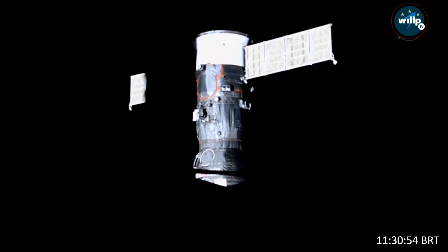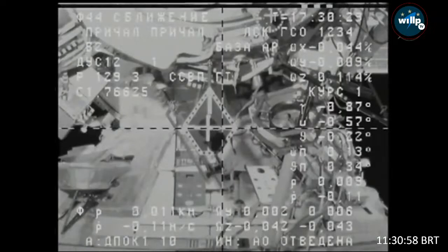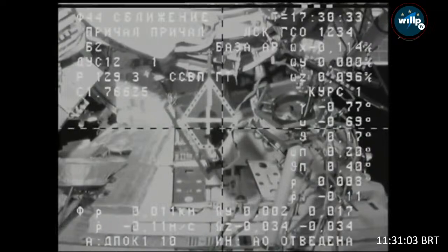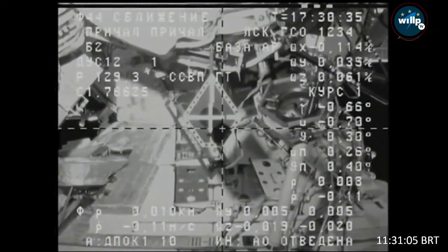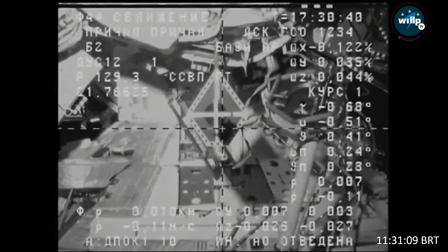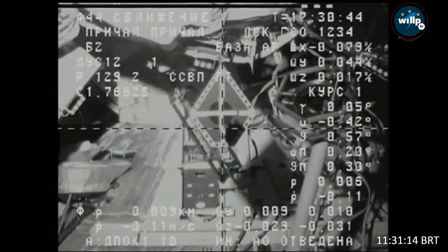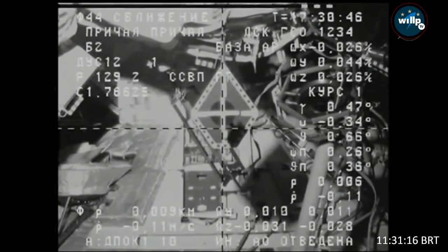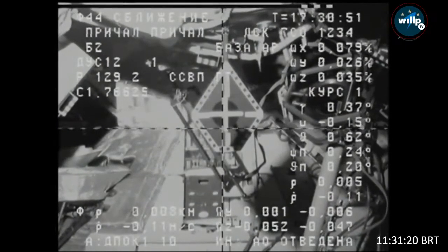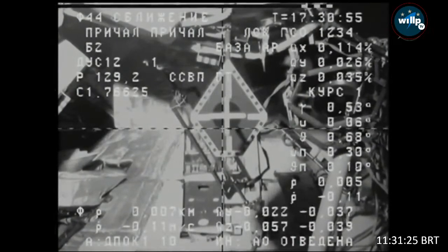6 meters. Copy. And you can see the crosshairs from Progress aligning up with that diamond target we were talking about as it's less than 10 meters away. You heard the call outs even 9 meters away from connecting with the orbiting laboratory. Progress currently slowing down to 1/10 of a meter per second, range is 2 or 3 meters.